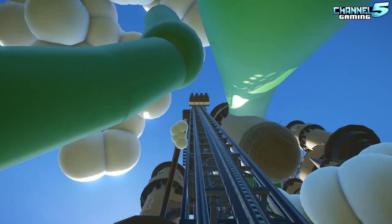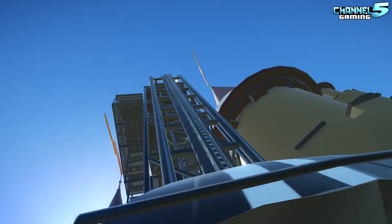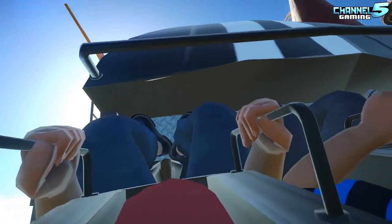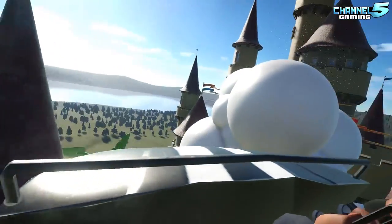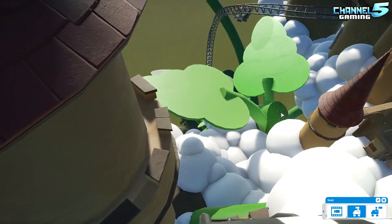Maybe that's the part where they're finding it not too exciting. But I would be excited going up this lift. I would be scared to death. Oh my goodness, would I ever be. Alright, we're at the top. Alright, I'm going to let my hand off the mouse now.